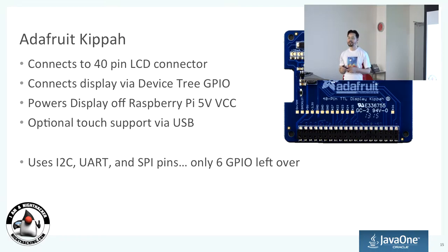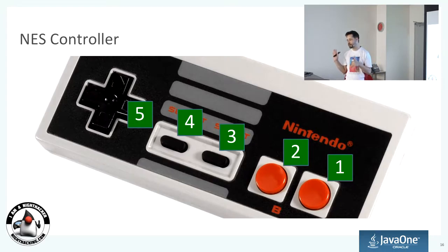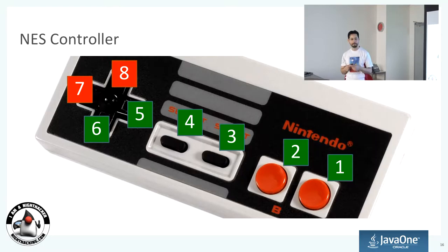Okay, well, that's close, but the directional arrow is multiple buttons. So the count up, down, left, and right, each has separate buttons. Ah, very good. 8. Okay, sticker. Okay, so you have 8 total buttons, and we have 6 GPIO pins. So that's a problem, right?